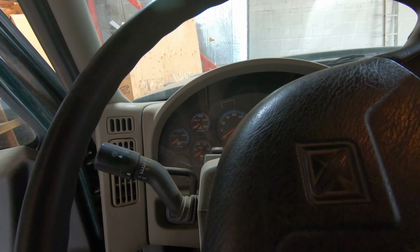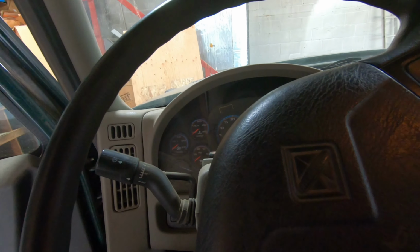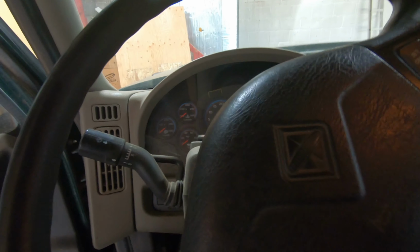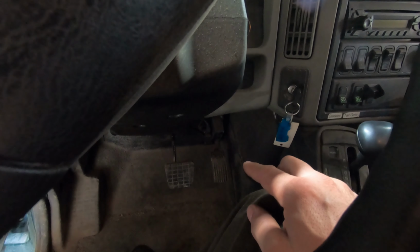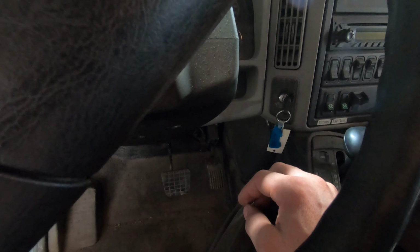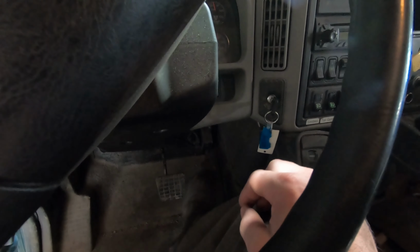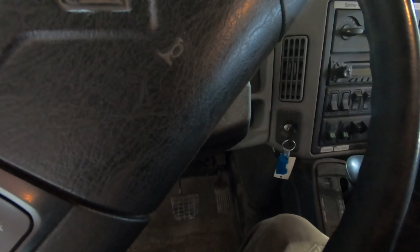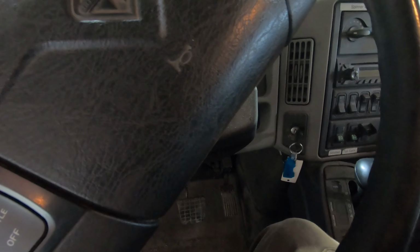I think I know what's wrong with it. I hooked the scan tool up to it real fast while it was running to see if I was getting any throttle position input, see what the percentage of the throttle was. And as I was scrolling through, because I don't use the scan tool too much with these, I was gonna have to find it.